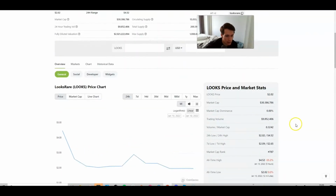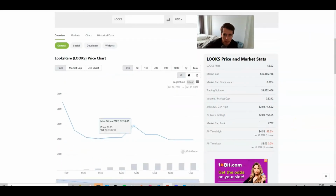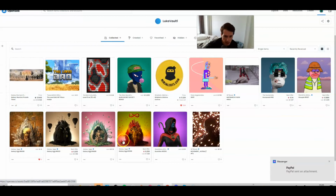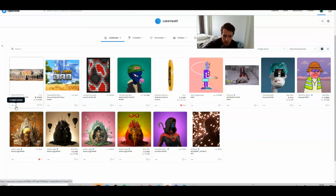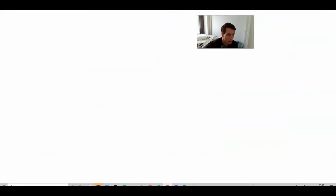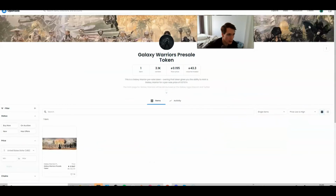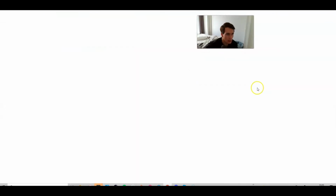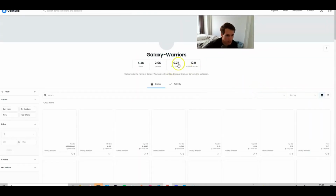I did actually receive 4 airdropped Galaxy Warriors tokens for holding the Galaxy eggs here. Each of them is worth 0.2 ETH, and I've got 4 of them here. You can go ahead and mint the warriors related to this. I'm going to do a separate video of minting these so you get to see. I think these are selling on secondary for, what are they selling for? Galaxy Warrior sale, is that the right thing? No, that's the token. Basically these are really cool, I really like these. Here we go. The price fluctuates because it's new, but 0.27.